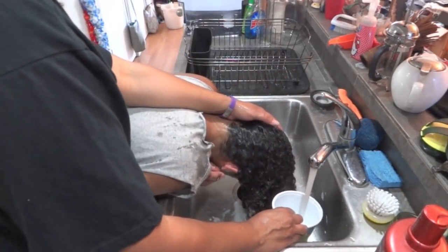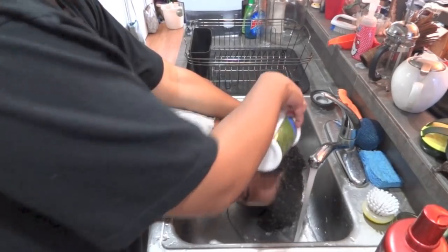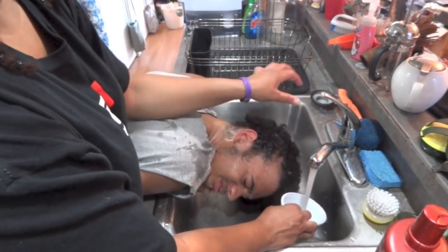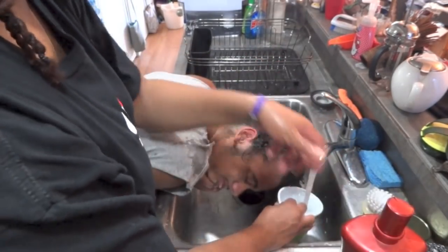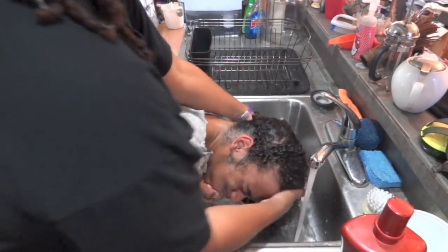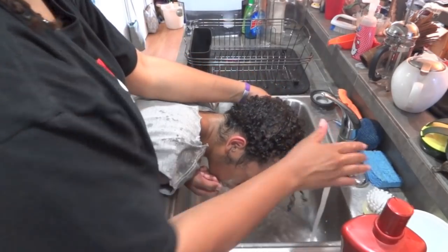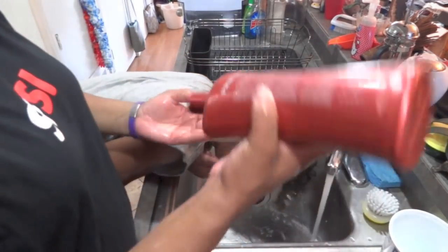Just checking to see if my work was done. I'm going to follow this with the most gentle shampoo that I currently have in the house, and it's extremely moisturizing. I'm using the Pravana Color Endure. That's the shampoo I normally use, but while his hair is not color treated, he has a lot of protein damage just from ripping through his hair with combs and brushes and just generally not taking very good care of his hair.